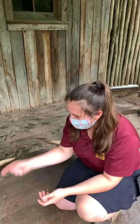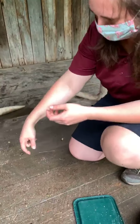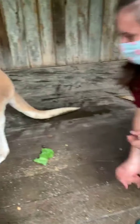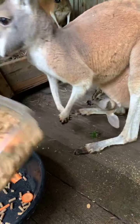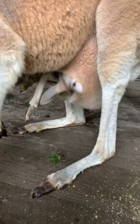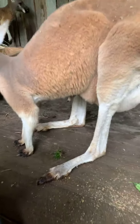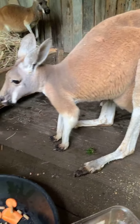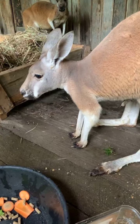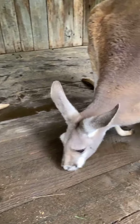And so mom will be snacking on grass. The baby will start poking its head out of the pouch, leaning down, looking at the ground, and she'll start munching on any kind of grasses or dirt or anything that's right underneath her. Once she is completely out of the pouch is when she'll start eating more solid foods, and then eventually she'll wean off of mom's milk and just be on solid foods. But it's sort of a transitional period.